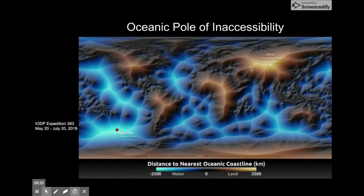And we do have a continental pole of inaccessibility too. It's close to the Chinese-Kazakhstan border. It's called the Eurasian Pole of Inaccessibility.